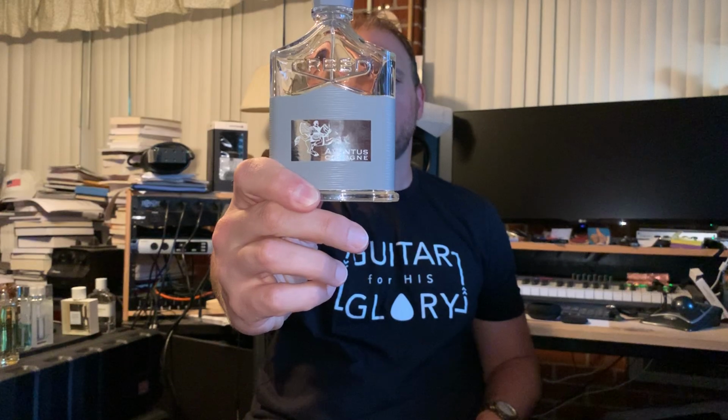Creed Aventus Cologne. So I did a first impression video on this one already. I'll link that in the show notes so that you can check it out. I like it. I think this is a great fragrance. Opens with mandarin, and the mandarin is really nice. Juicy, realistic. And then when you get to the mids, you sort of catch that Aventus DNA. There's a little bit of smoke in there, that kind of thing that reminds you that this is Aventus. And then you've got tonka and vetiver in the dry down. It's fresh and it's sweet all at the same time.